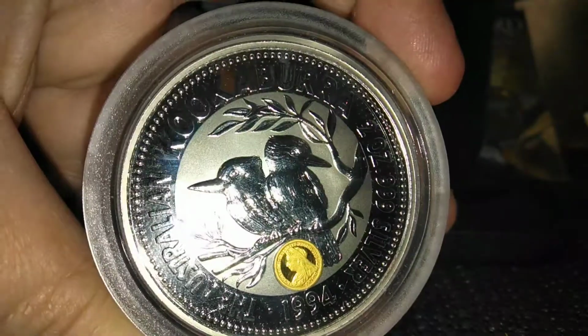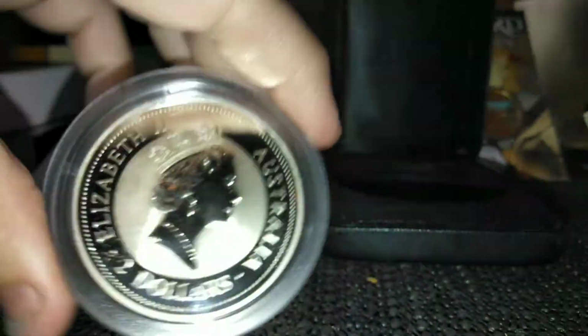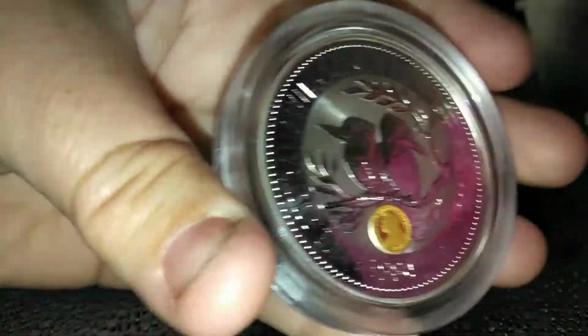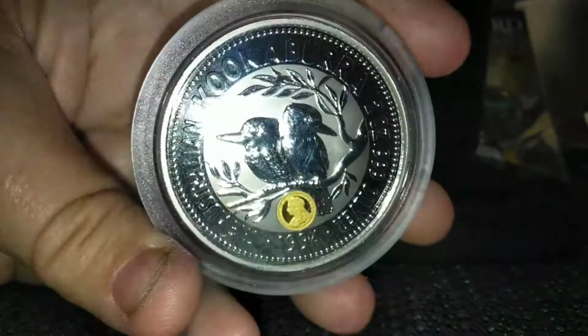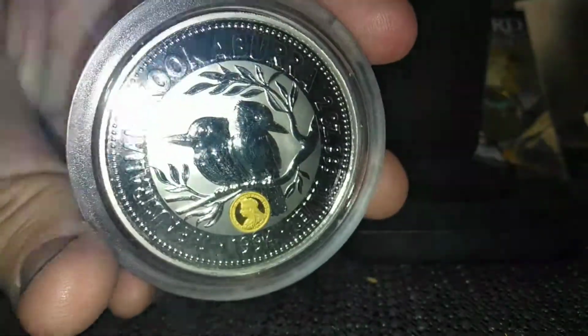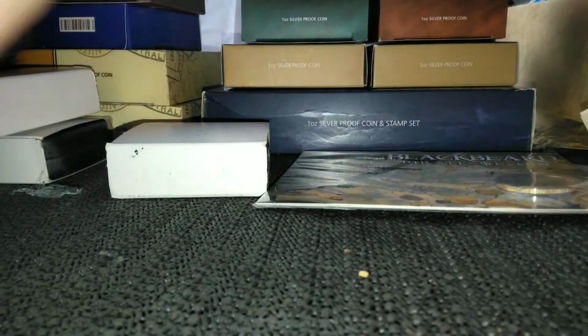Kookaburra coin. Look at the relief on it. Another proof coin. Nice and thick. We'll just go to the back. Hey, there's Queen Elizabeth. Stunning. Bit of a young lady back then still. Isn't that lovely? I've got to say these 2 ounce coins are just the ant's pants. Alright, and with the gold privy, oh God, you've got to say, very, very nice. Okay. And because there's so much here, I think we will break this up into 3.